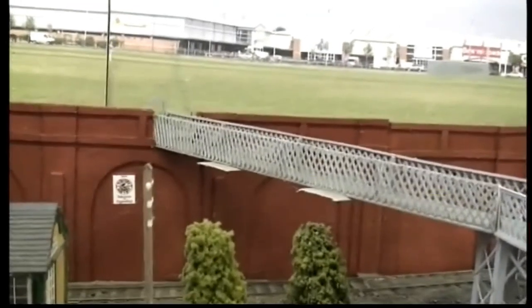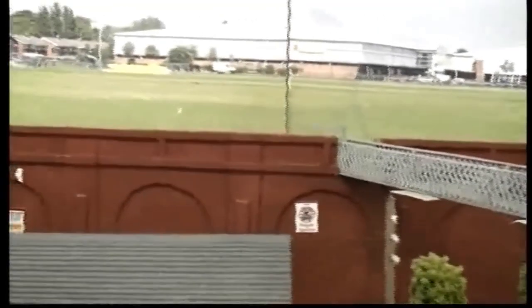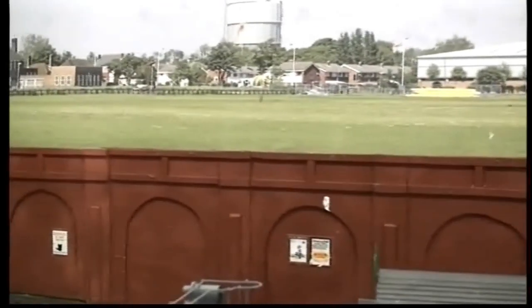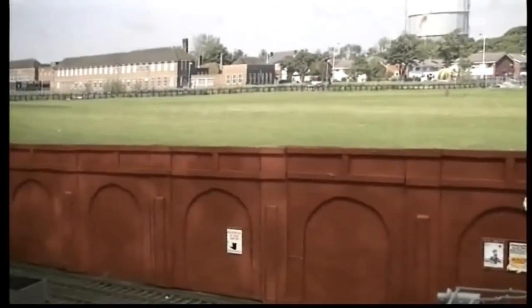Some of these back scenes are a little bit on the modern side. But as it's a club layout, we have to cater for club members, and they run diesels and God knows what.